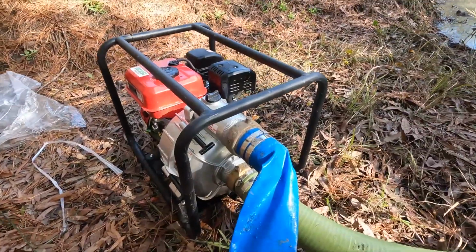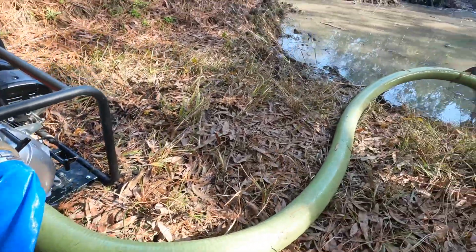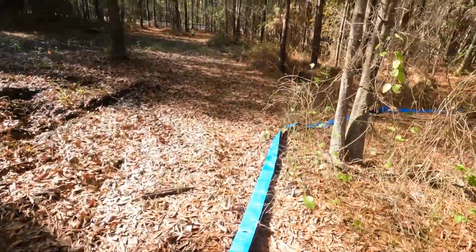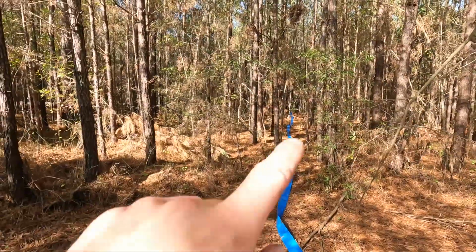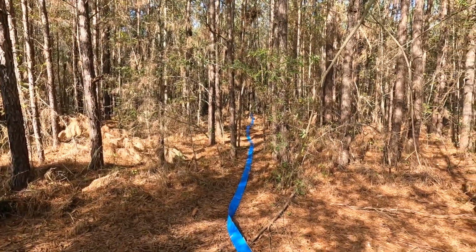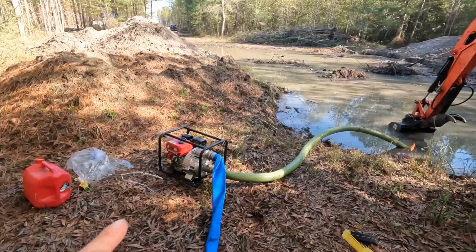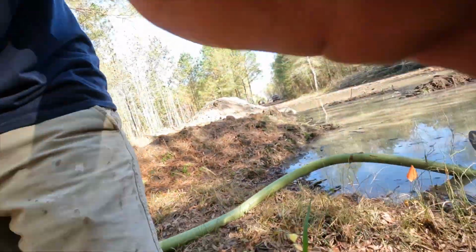All right, so here's kind of my setup. So I've got the external hose and then the intake going into there. The excavator's holding the strainer into the water, and then I've got 50 foot, actually I've got 100 foot of hose, and it goes way into the woods. I tried to get to a point where it looked like it was going downhill away from here, that way it doesn't just all seep back into the ground and then run back this way. But yeah, just primed it with some water and about to give it a pull.